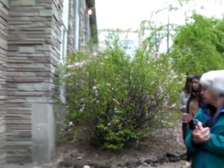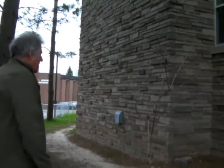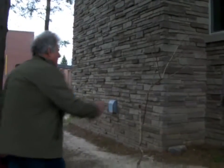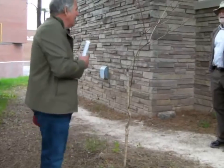This is flowering almond, Prunus triloba. This shrub doesn't look like much. This whole area has had a rough time. Every time we plant something, the rabbits get it or people walk over it, whatever. This is one of my absolute favorite plants. This is Thomas Jefferson's favorite tree, actually.